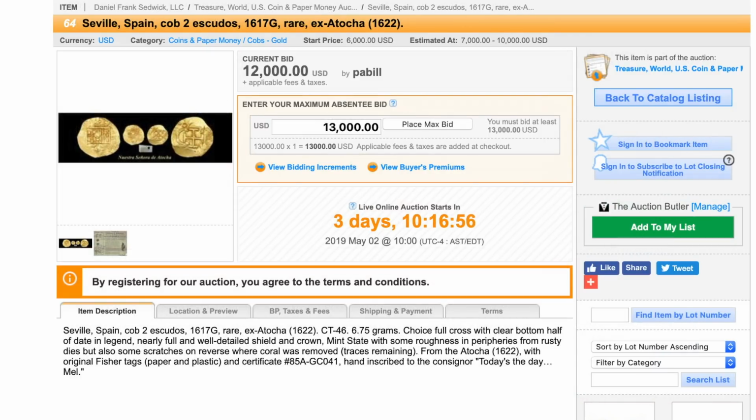Your company is one of the most recognized sellers of Cobs and primitive coinage of the Western Hemisphere. One of the most exciting Cobs that you are offering is lot number 64. This is a 2 escudos from 1617. It comes by way of the Atocha Shipwreck. I think this coin is important and historic, and it looks great.